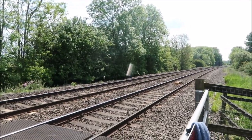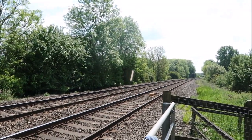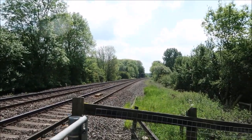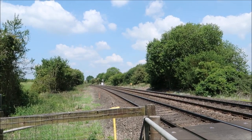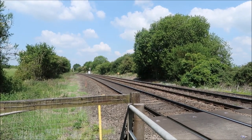Tell you something now, a little bit of information. Coming from the south, which is that way, you can hear them coming because they cross two foot crossings before they get here. But coming from that way, although there is a whistle sign, they very rarely whistle, so you can't hear them coming around that bend.